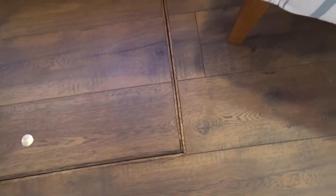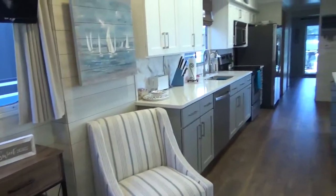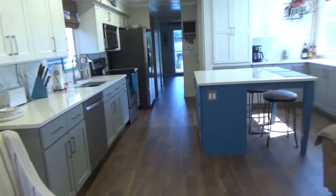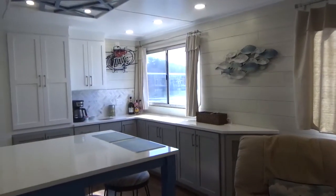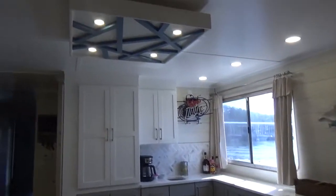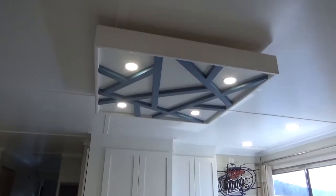Really liking it. Flooring came out great. Guy did a really good job on the hatches so that they're flush and you won't trip over any edges. I still have a lot of decorations to put up that are stashed away, but we pretty much got it going on. There's my light that I designed, Dave put up.